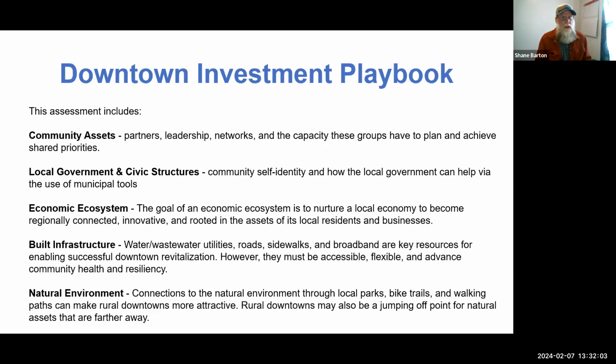And then lastly, the Downtown Investment Playbook really focuses on the natural environment. What are those connections to the natural world, whether it be through local parks or bike trails or other connected networks of paths or pathways? How are we making our natural landscape a part of our built landscape? For many rural downtowns and rural communities, it is these natural connections, these connections to the natural environment and natural assets that really become a jumping off point.